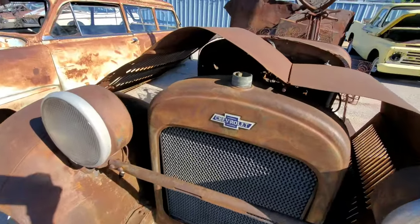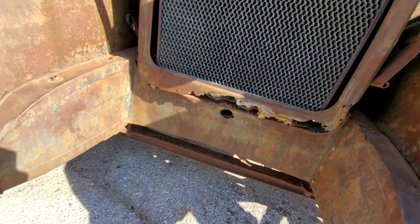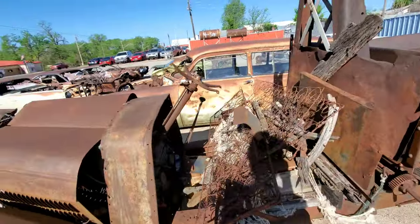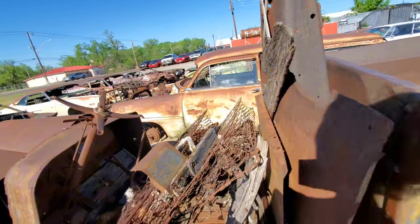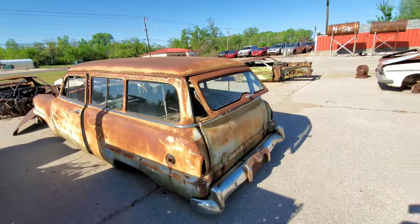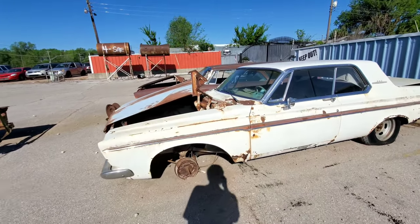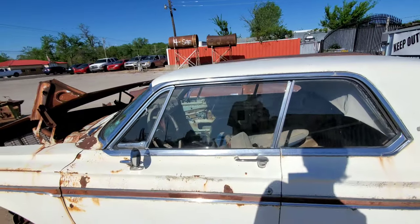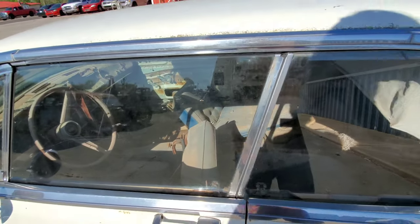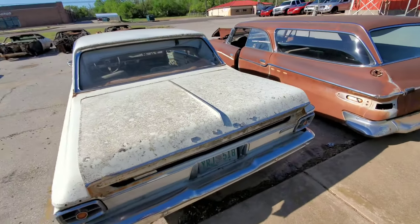Old Chevy. There's one, yeah, you gotta crank that front crank there. That is crazy. Those seats actually look comfy. Old Fury.